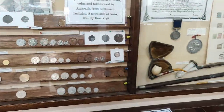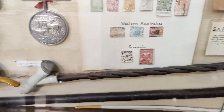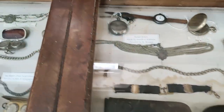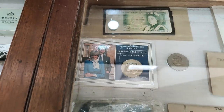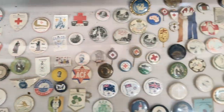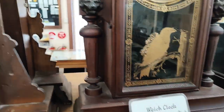Wow, cool. And got your pipe. Look at this big pipe, guys. That's a large one. The old fashioned pipe. Different types of glasses. Wow, that's cool. And then you got your Prince Charles and Diana's coin. And all your badges down here as well. All the different sorts of badges. Wow, how cool. And the old fashioned clocks. Wow, it's cool.